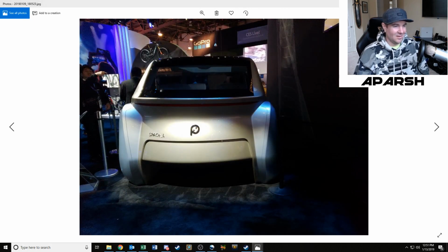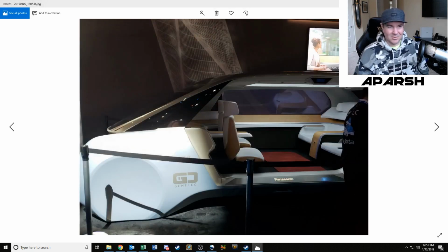This is some weird, I don't even know if this is at the Panasonic booth. I don't know if Panasonic builds this, but it's some electric car thing. It was really weird. I got some pictures of it. You don't even see the wheels. Yeah, it's made by Panasonic. And there were people having meetings in these things too. Kind of strange.